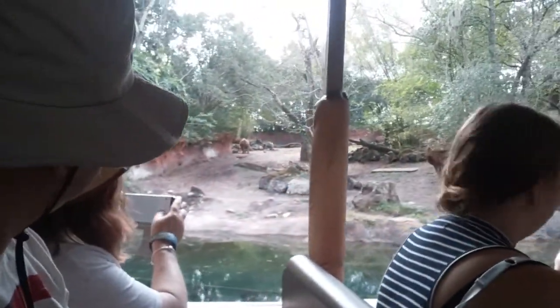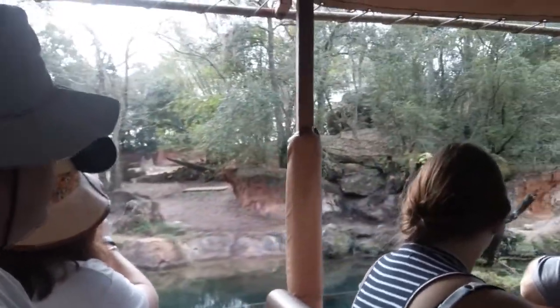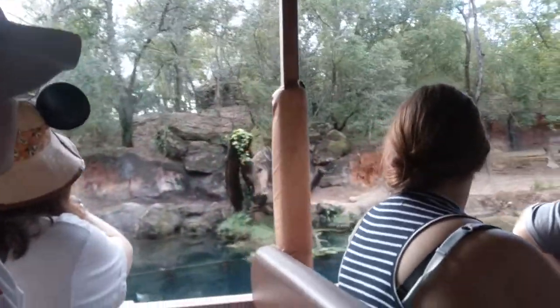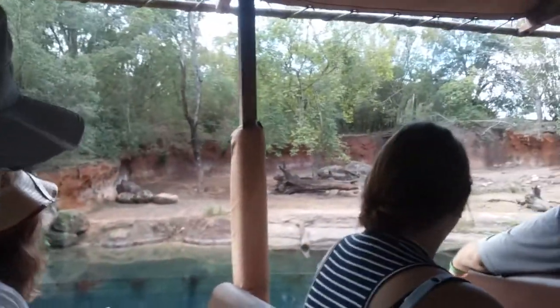It looks like out there to the left, standing up there, is a black rhino. Now the black rhino can weigh about 3,000 pounds. It can charge at speeds of 35 miles per hour. Its only known predator is the human. Humans are poaching black rhinos for their horns, and their horns are made of keratin, which can actually be found in your hair and fingernails. It's a silly reason to be poaching them.